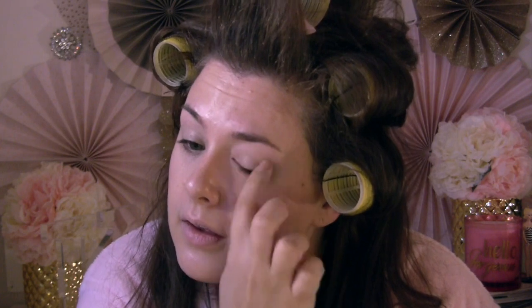Okay, so next I'm using my Too Faced primer because it's really good under the eye. It's one of my favorite tricks, and it keeps all of your under eye concealer locked in place, and you don't get any creasing or budging. So I'll put it on the eye as well. So there we go.